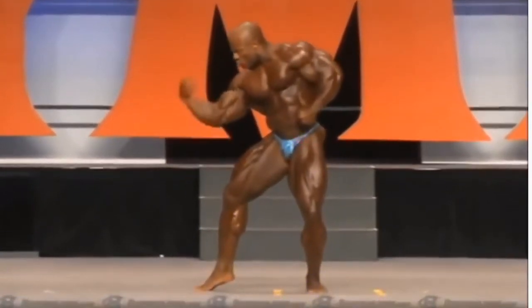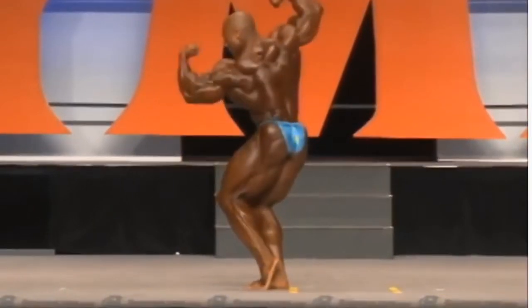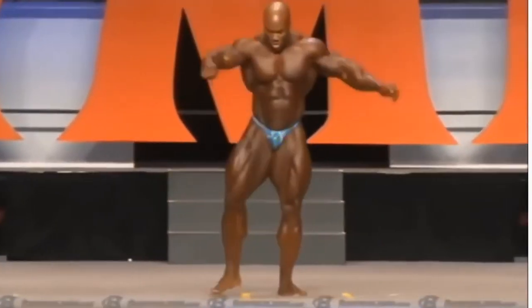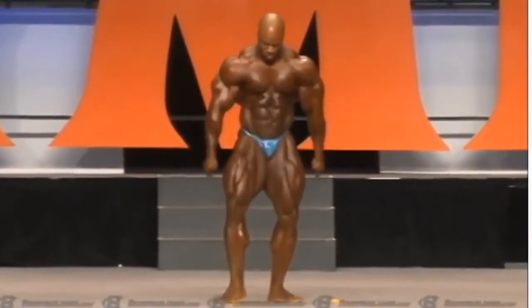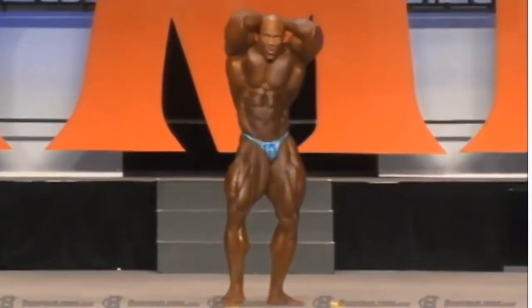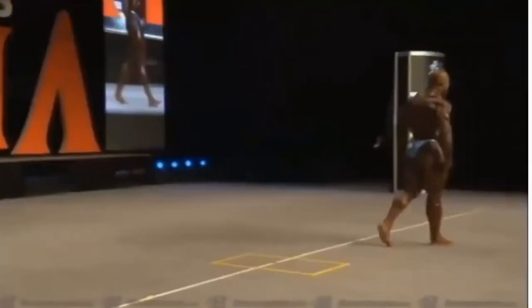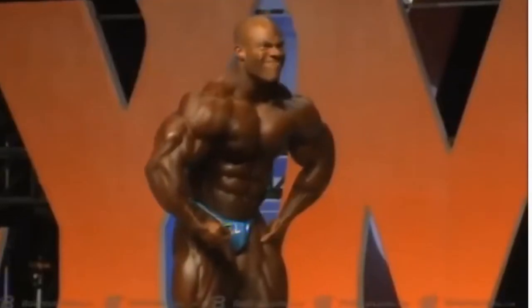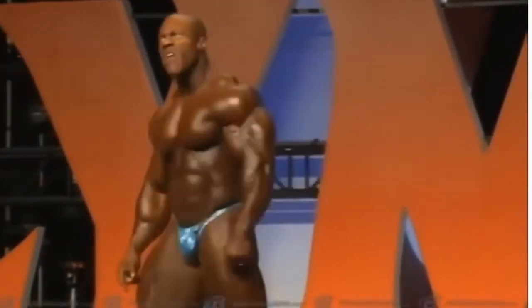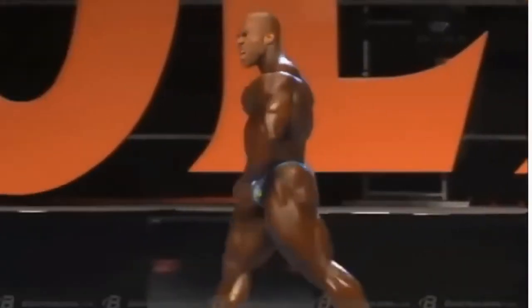Now, as you can see, a little bit of oblique spillage. This is where Phil starts to have the distension issue, the oblique issue. His waist is not what it was in the first 2 years of him winning the Olympia. The oblique is spilling over the trunks there, just a tad. But honestly, once again, I'm starting to nitpick. When you talk about Phil Heath, you are comparing Phil to Phil. You can't just say Phil has this bad and that bad, because he's a perfect bodybuilder.